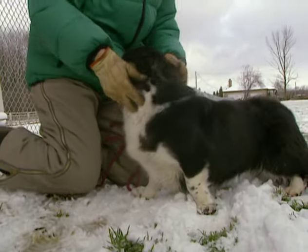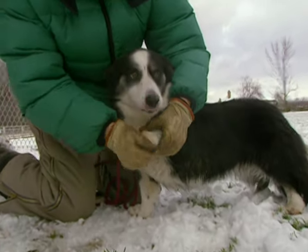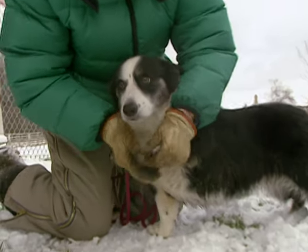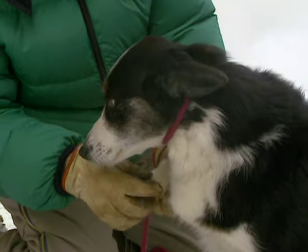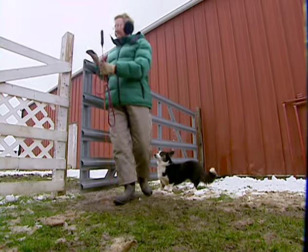Here, snow on your feet. Before Ingrid actually goes into the arena, I'll warm her up a little bit. I'll walk her around. But basically, all your prep work is done at home. This is the test. Today is the test.